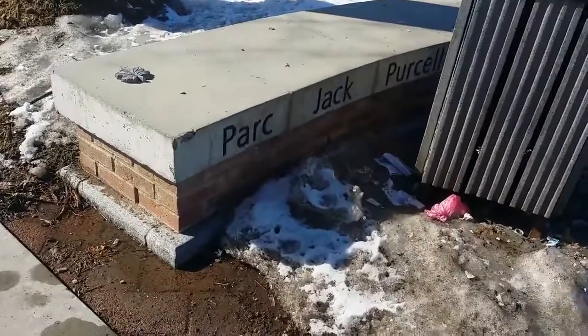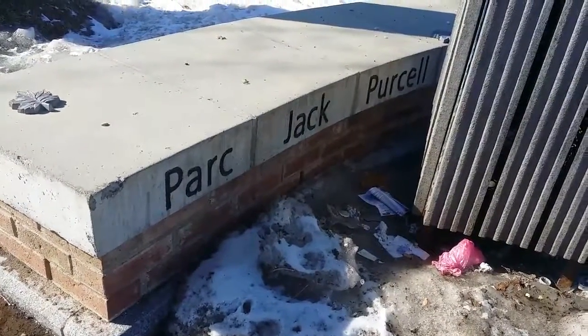I think we're down here at Jack Purcell Public School in Jack Purcell Park, right off Elgin, Metcalfe area. I tell you, CentreTown, you don't have a lot of green space, but you sneak them in, and they're pretty cool.